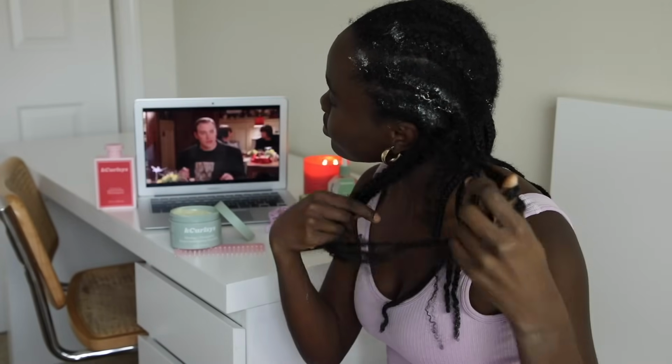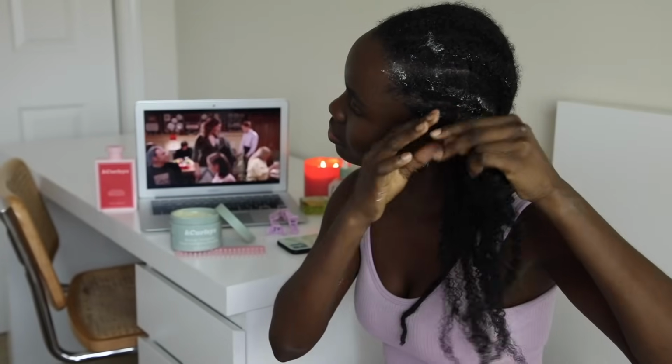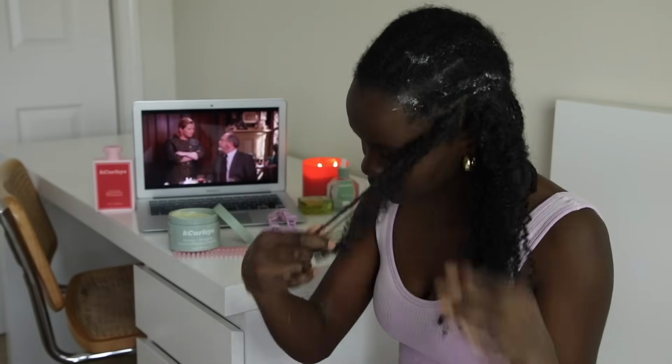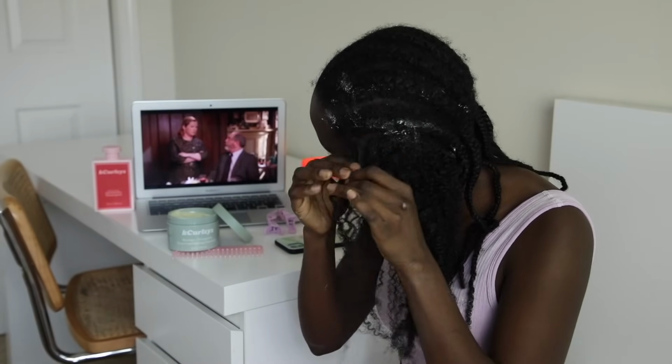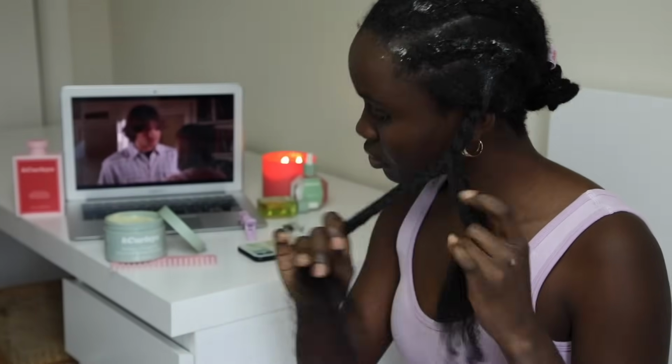I also like to go in with a little bit of a deep conditioner as sort of like a pre-poo. So I put it on the ends of my hair, on the roots of my hair. And the reason is that once you're having protective styling, oils get trapped in your hair, you have sebum, you have dirt, you have product buildup that is in your hair. So you want to go in there and just with that conditioner, it helps to soften it.